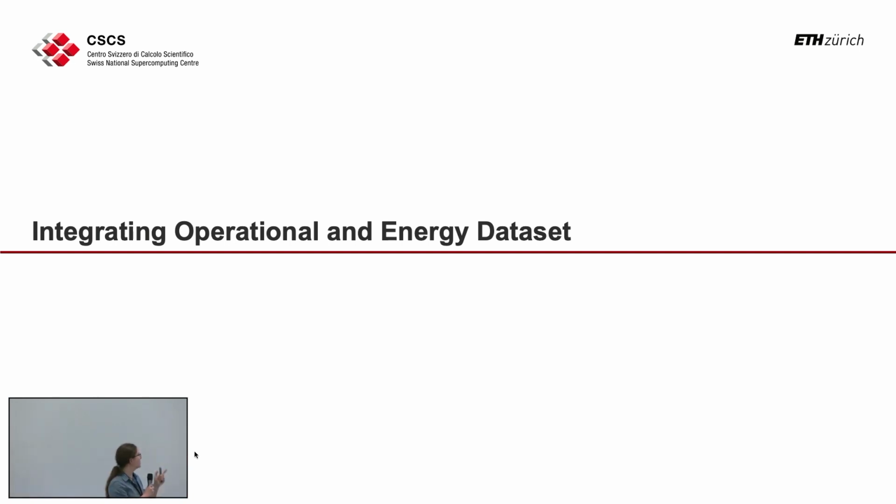So like he said, we integrated the energy data set given by telemetry data on Alps that are stored in our Elasticsearch database of power consumption, energy consumption, current, voltage, and temperature, with the Slurm data relative to every job. For example, the number of nodes, on which nodes runs the jobs, the GPU hours, the start time, and so on.